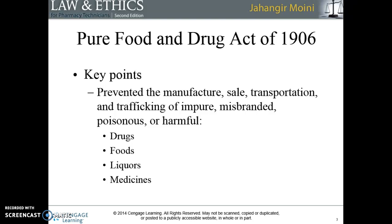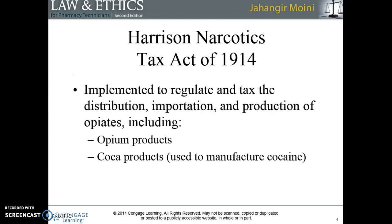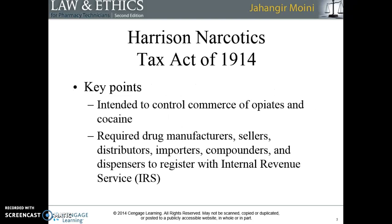The next law is the Harrison Narcotics Tax Act of 1914. This is where we started regulating opiates. We added a tax for opiates and any of the products used to manufacture cocaine. The whole idea here is that anybody who was going to sell these things had to register with the IRS, so they had to know that you were selling them.